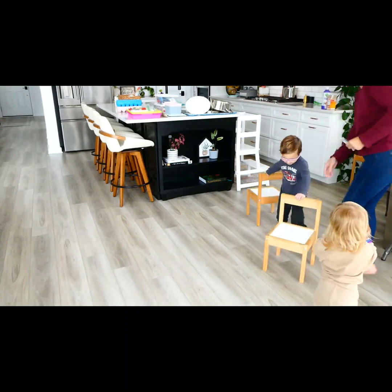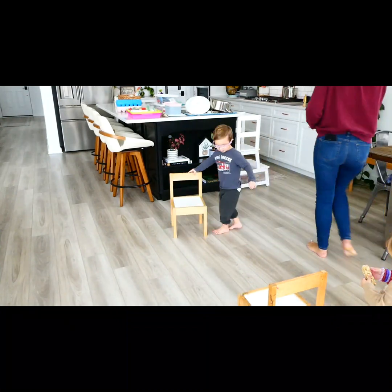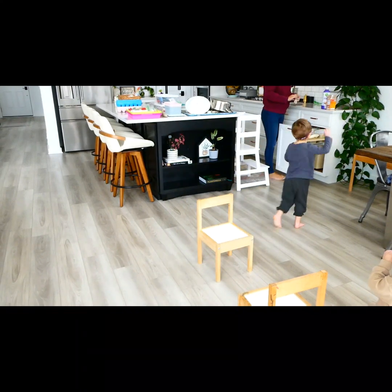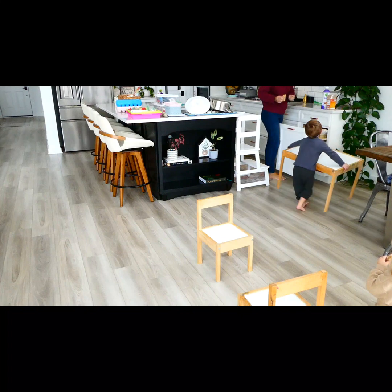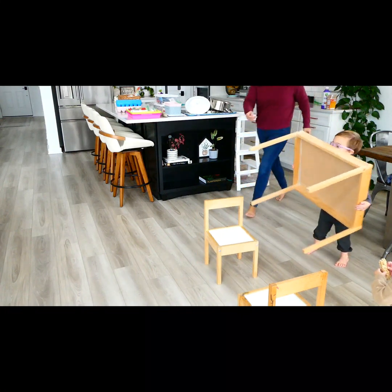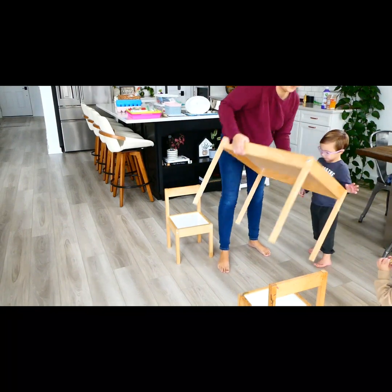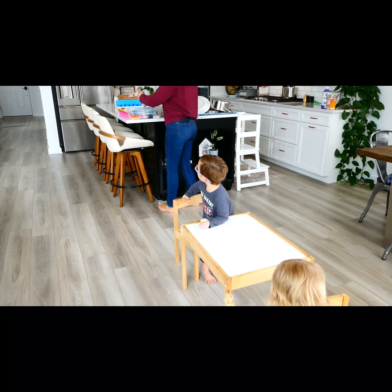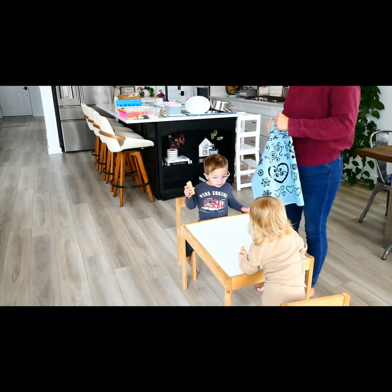So moving on to the activities and lessons portion of our day, now that reading is over with. My son is grabbing their table and chairs, and I'm going to prep and get everything ready for them to paint. On this day, they painted a couple different things, and then they also drew on some stockings that I got from Dollar Tree with some markers.